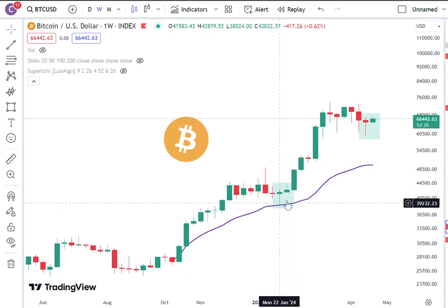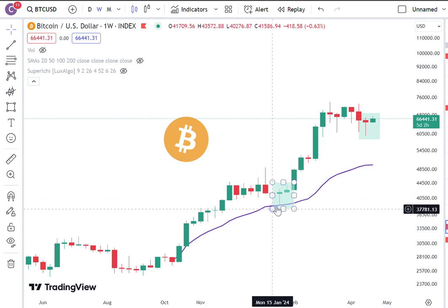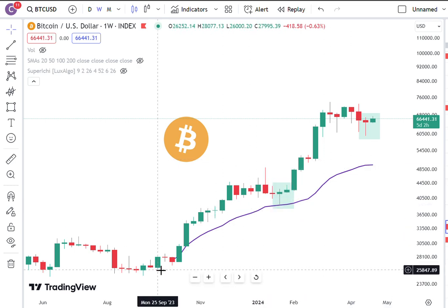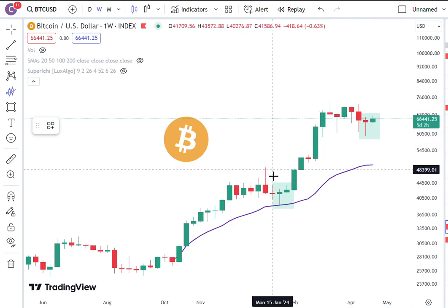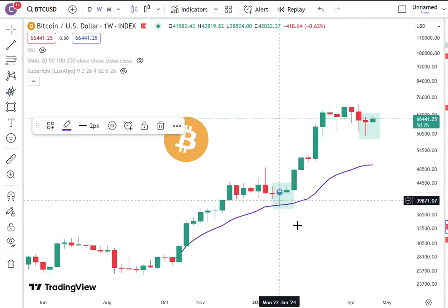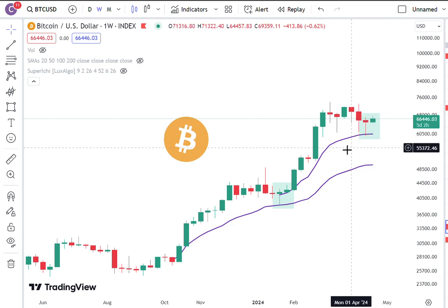So these lines generally serve as either important resistance or important support levels. And you can see that it had a perfect balance over here when I picked a VWAP at that particular level. And in a very similar vein, if I picked a VWAP here at that very important candle over here, you can see that it served as very good support over here for last week.